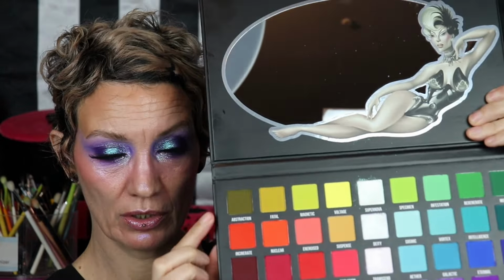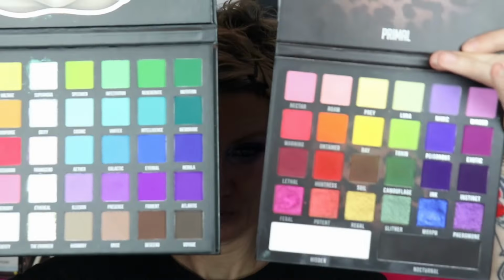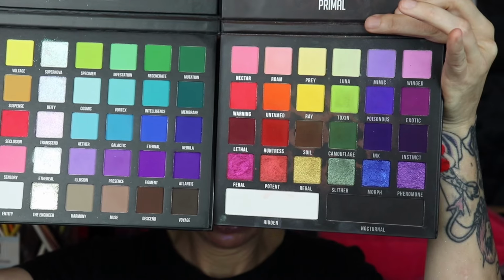Now it's super late. Okay, so basically the verdict is there's nothing else in this palette that looks anything like anything that's in the... I'm pretty sure I can sum this up. Also, as you can see, the purples in the Primal palette are literally nothing like the purples in this palette. So we're just gonna eliminate that right now. And then also I feel like the orange in the Primal palette, this formula really is different. So this is Untamed in the Primal palette. And this is Nuclear in the Ellis palette.